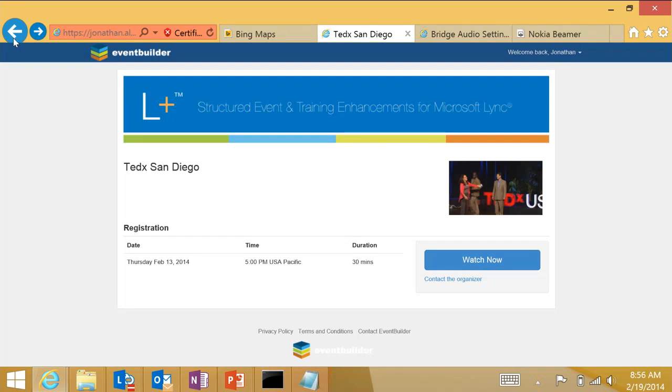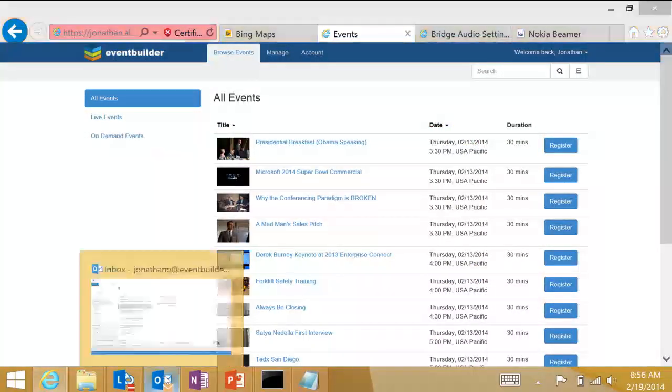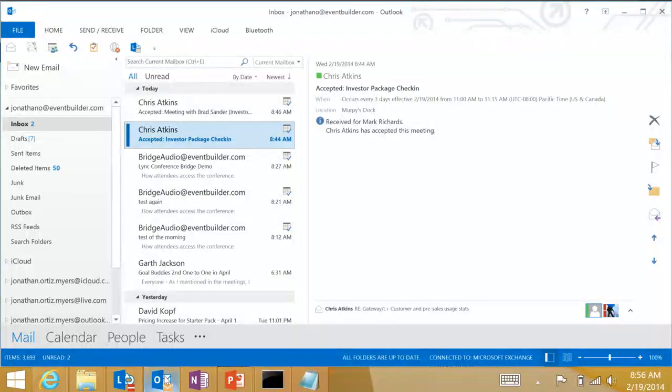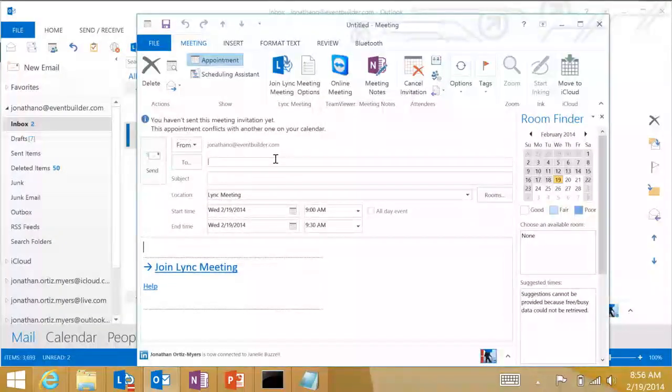Since today's whole focus is around workflows and collaboration, let's take a look at what the workflow is. So Outlook, awesome tool. I live in it 90% of the day. I can just go in here and create myself a little Lync meeting. I'm going to invite our platform, Lync Stream, and let's call this workflow and collaboration demo.